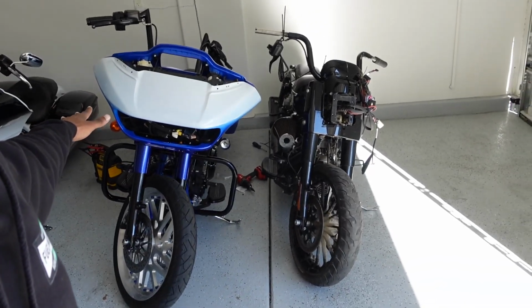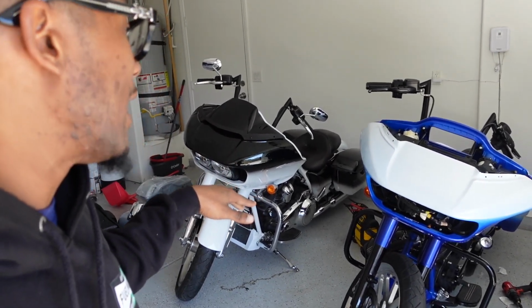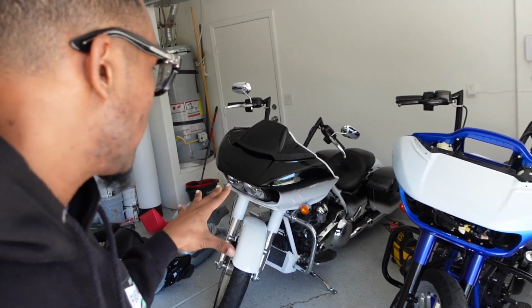You guys caught that video yesterday where we finally took our first ride on this blue and white Road Glide, and we attempted a ride on our white and black Road Glide. Now, our white and black Road Glide, we either got to take the forks and the whole front end off, take the forks up to BBV so they can fill them up with fluid and stuff like that, because right now it's bouncing like a cholo.